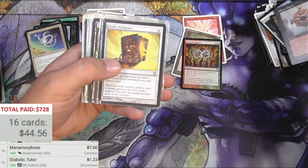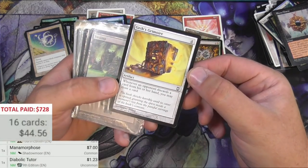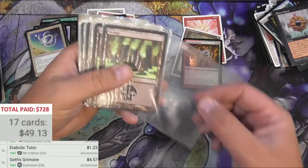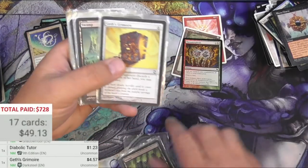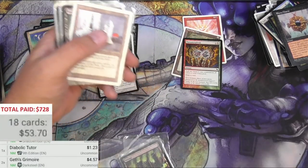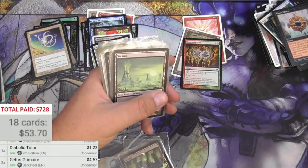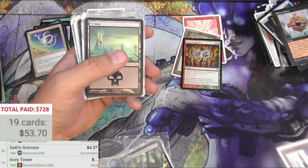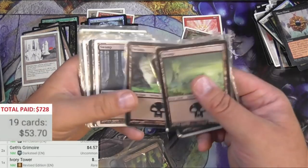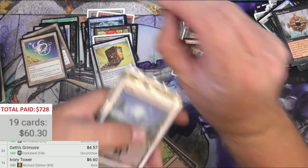Ebony Charm, we got Geth's Grim War, so this might have been some kind of black deck here. The Grim War is 457. Swamp. There's another Grim War. Ivory Tower, so I don't know what the theme was going to be here. We need something really big out of these sleeves here. Ivory Tower is a rare. I don't think it's going to be in the dollar category. So we'll set it over there. I was wrong. 660 for the Ivory Tower.